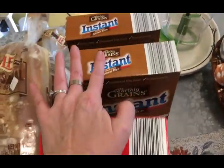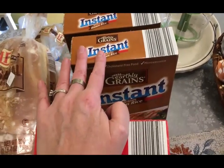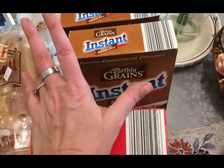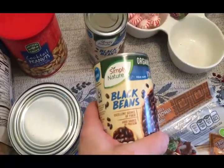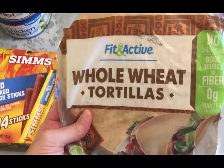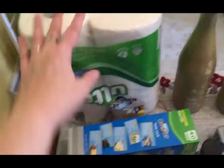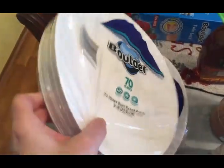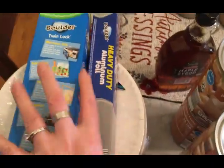My rice cooker died a couple weeks ago, and Olivia's not sure how to make regular rice on top of the stove. She needs to learn how to do that. So anyway, in the meantime, I got some instant rice for her to use. Two cans of organic black beans. And one package of the whole wheat tortillas. I got a package of paper towels, two packages of paper plates, some gallon Ziploc bags, and some aluminum foil. That's my dry goods part of the haul.